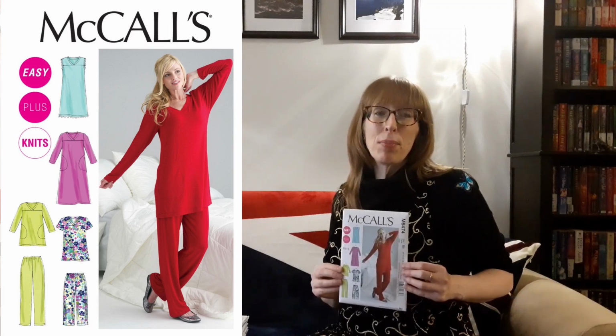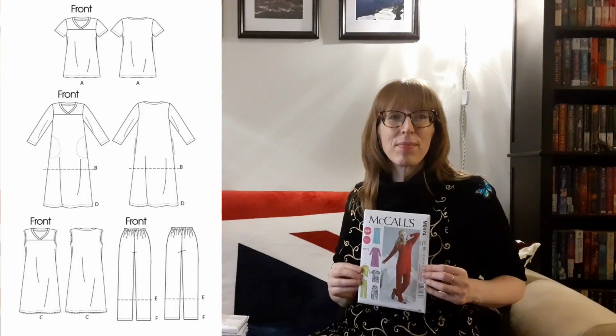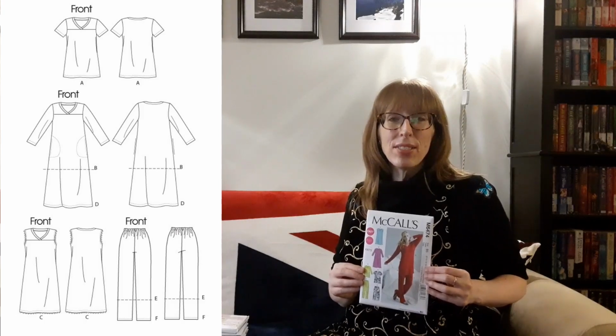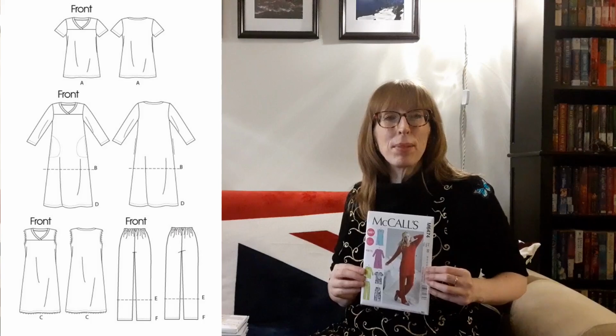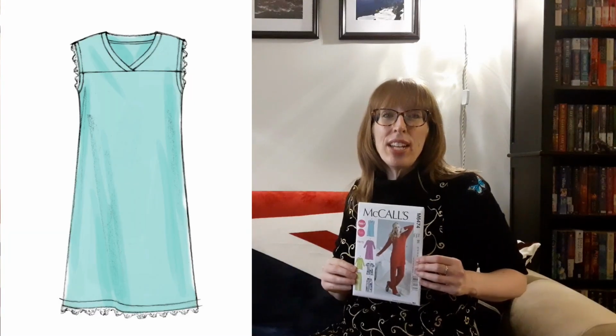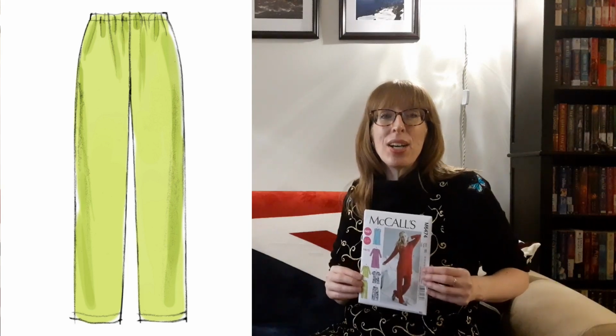This loose-fitting pullover top, tunic, and gowns have V necklines, neckbands, and front yokes. View A has short sleeves and views B and D have long sleeves with pockets stitched in place. View C is sleeveless and it's finished with purchased trim. The semi-fitted straight leg pants in two lengths have an elastic waist. All garments have stitched hems.